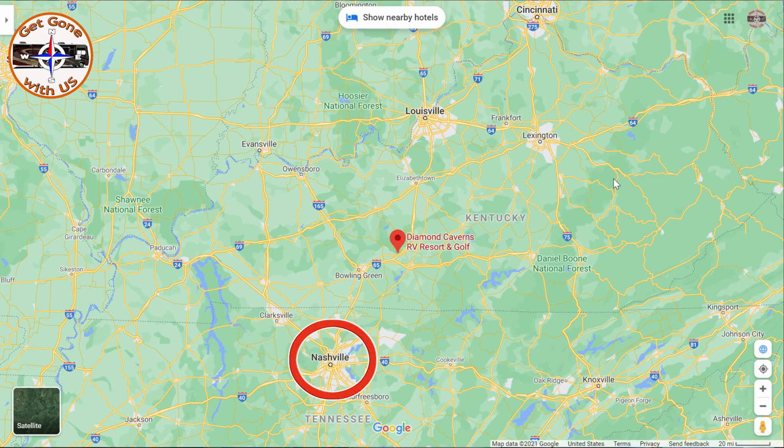Nashville, Tennessee is an hour and a half south. Louisville, Kentucky is an hour and a half north. There is so much that you can do in this area. We will definitely be back because we have a lot more exploring to do.